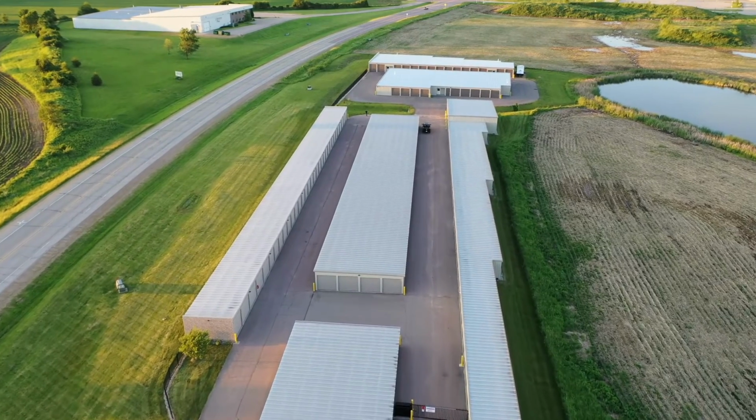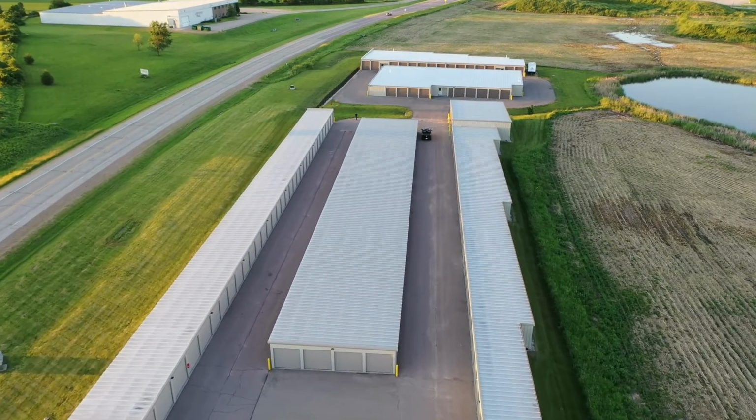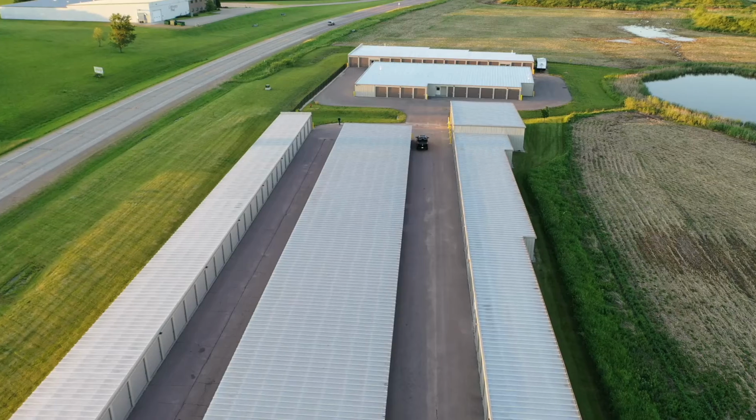Well, now I'm on another site. Now this is a different site. This is in a more rural setting. The prices are cheaper than the other one we were talking about. This is a town of 5,000 people.